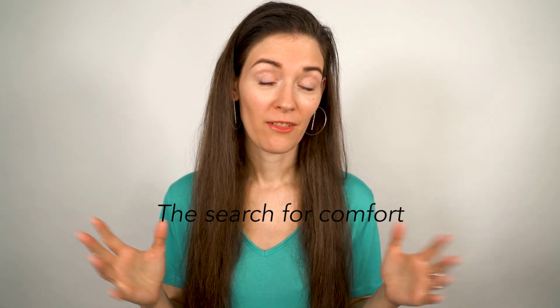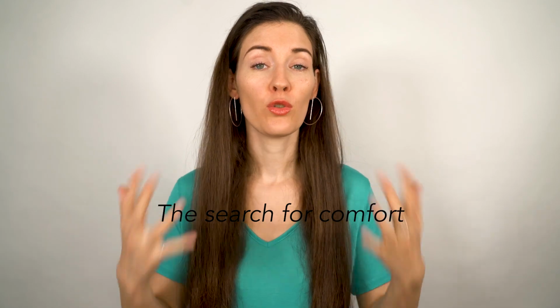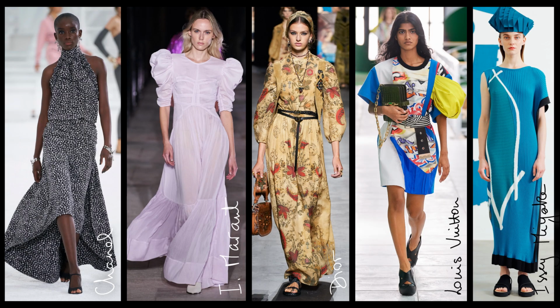First, a pragmatic and very understandable search for extreme comfort, clothes that are good for that work from home lifestyle. Long, flowy, comfy dresses that make the entire outfit. On the left, you see a classic take by Chanel with a halter neck and a jabot collar. A more romantic version with leg of mutton sleeves. A more boho chic, very chic version with the beautiful fabric by Dior.